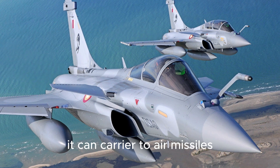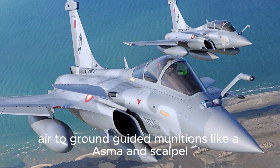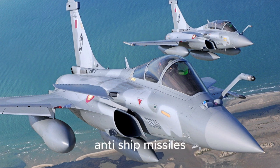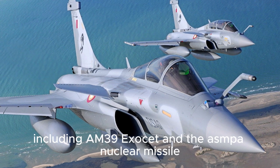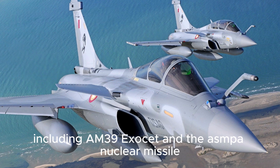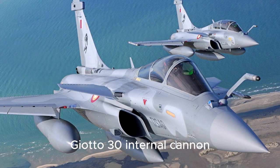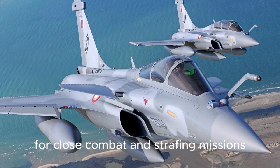It can carry air-to-air missiles such as the Mica and Meteor, air-to-ground guided munitions like AASM and SCALP, anti-ship missiles including the AM-39 Exocet, and the ASMPA nuclear missile. It also features a 30mm GIAT 30 internal cannon for close combat and strafing missions.